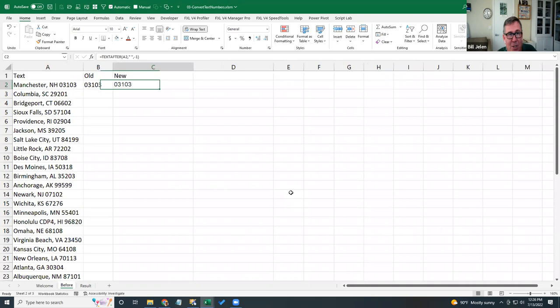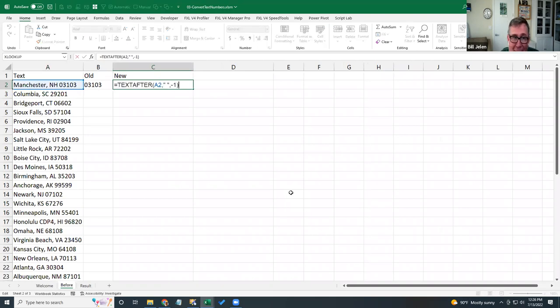Soon, for those of you who have Microsoft 365, a beautiful new function that I'm a huge fan of, the TEXTAFTER function. We can get everything after that space, and it lets us say which space. So like here, if I ask for everything after the first space, it would give me New Hampshire 03103. If I ask for everything after the second space, I get 03103. But you see, sometimes there's extra spaces like Sioux Falls or Salt Lake City.